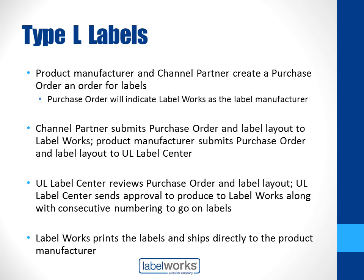Type L labels are also easy to order, but they require one additional step compared to Type R labels. The product manufacturer and you, the channel partner, will create a purchase order for the labels. On the purchase order, indicate that LabelWorks will be printing the labels. Please include LabelWorks' address. At this point, you will submit the purchase order and the label layout to LabelWorks.